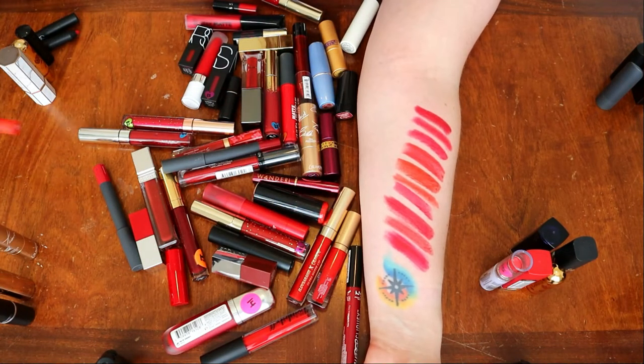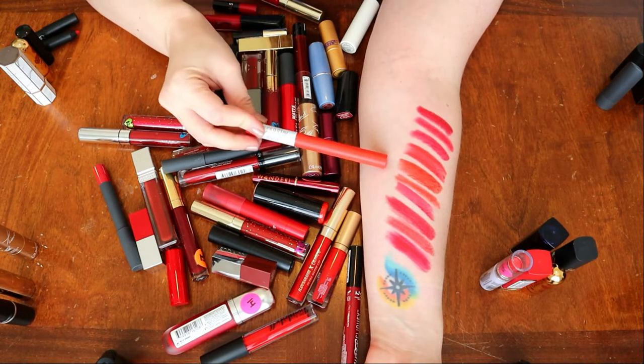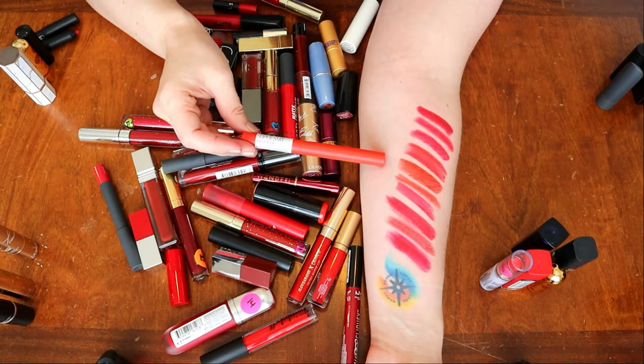All right, the next one is right here. This is a beautiful orangey red. This is the Maybelline Super Stay Ink Crayon.